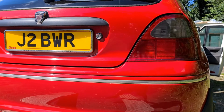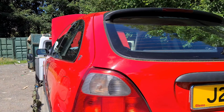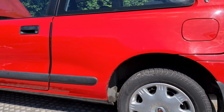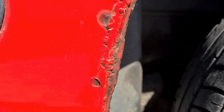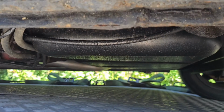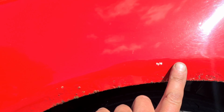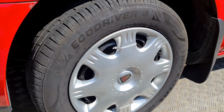Let's have a proper look around my new purchase, the Rover 214. First thing to say is the paint is very, very nice indeed. Lovely gloss on there. I mean, it is sunny outside, so that does help a great deal. There are a couple of minor scabs like that, but underneath it is absolutely solid. Is it? Yes, it is. Another bit of bubbling on that wing there. Very typical of these cars.